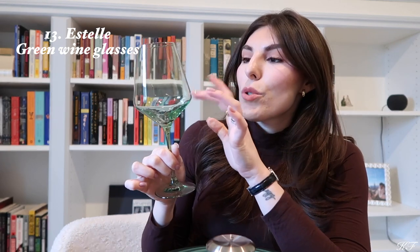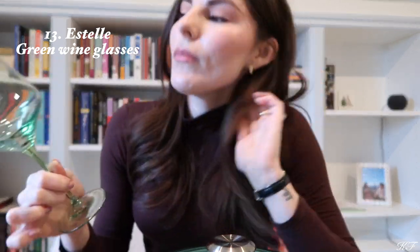I love that they're subtle. They look kind of like almost recycled glass. And they're the right dimension. The stem is nice and thin. And I just think it's a nice, still neutral color. It still goes with everything, but it's so beautiful. And they have coupes and, you know, tumblers and all sorts of different style glasses and whatever color glass that you want to choose. I wish I could get a bunch more.